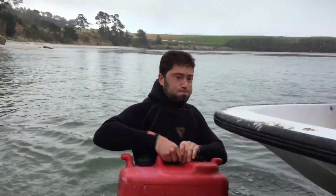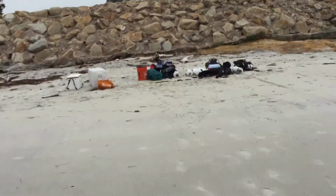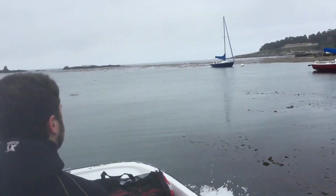Switch off, you hold the boat, I'll grab you. All loaded up, heading out.